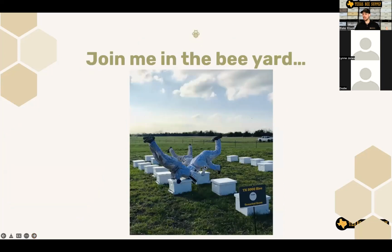With that, let's head out to the bee yard. One of the most exciting parts for all of us, I think, is to get to see what's going on out in the bee yard. So I'm going to switch over to that video where we're going to take a look at what is going on in the bees for the month of May.